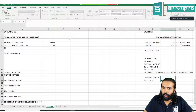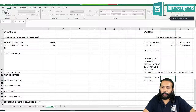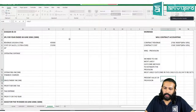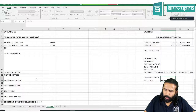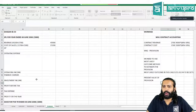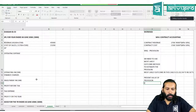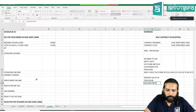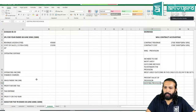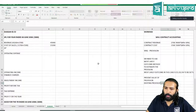So if I have to express this 1.012 in 1000, it will be 1012, can I say? Multiplied by the discount factor. How much is the discount factor? I think they gave the discount factor in the question. They themselves gave a 10% and they told 0.9091. So we'll use that 0.9091. Okay. So that means the present value of provision is 920. How much provision they made in the question? Existing provision created is how much? Existing provision made, they told they made in the question only $800,000 provision.